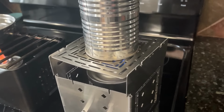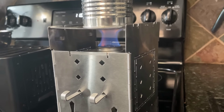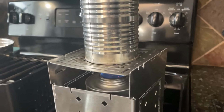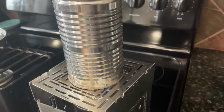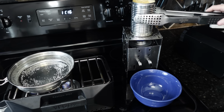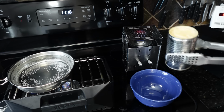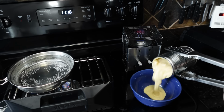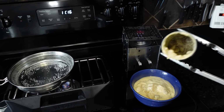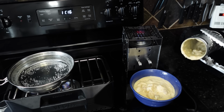So I grabbed a can of soup, took the label off of it, and put it on this little single burner, and then set that aside while I tested out the Vesta InstaFire, which is the one that we are going to do next. So the soup got to about 130 degrees, which is actually a little bit too hot to eat. So it worked pretty well, and it did it in about 15 minutes. So Sterno, or the canned heat, is a good option if you want to heat something up.